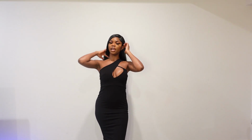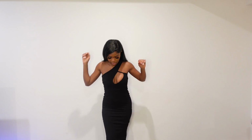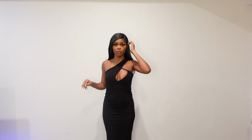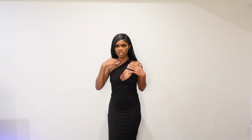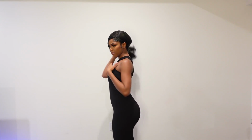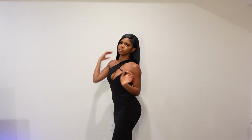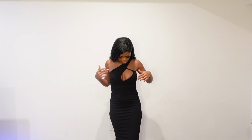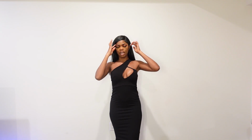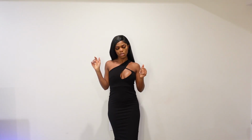All right, the next outfit I got is this black dress from Pretty Little Thing. It's close to my ankle. It's stretchy, you can adjust it. I like the cutout on the chest area, the details, and it goes all the way back. It's so cute. The chest area makes your boobs look good. I got this in a UK 6, which is a 2 in the US.